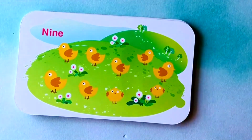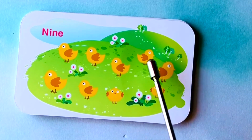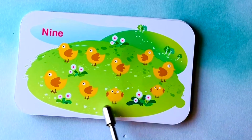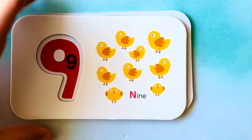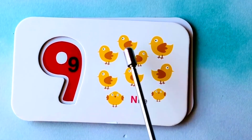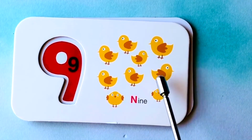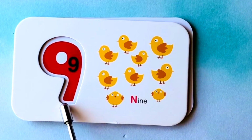How many chickens do you see? I see one, two, three, four, five, six, seven, eight, nine chickens. One, two, three, four, five, six, seven, eight, nine chickens. This is the number nine.